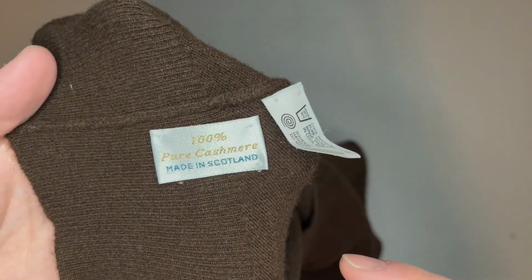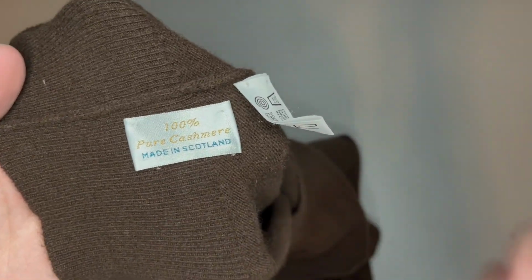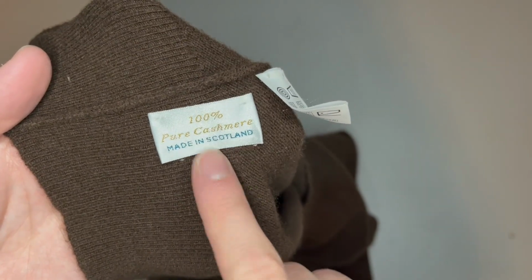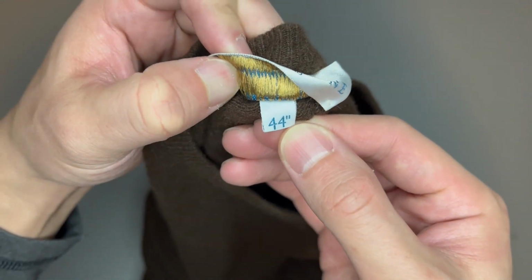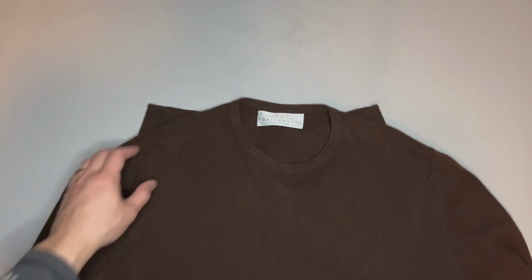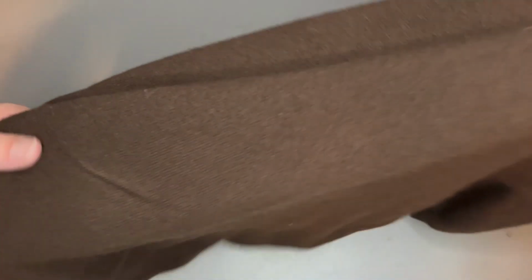We do want to tell you when we make mistakes, and especially when there's something to be said about the item. So 100% pure cashmere, no holes, pretty good size. It's basically a large, and it just says 44 inches. So overall, not great, but a really nice piece. And what we're kind of hoping is going to happen is that the buyer doesn't fit it and then they have to send it back.